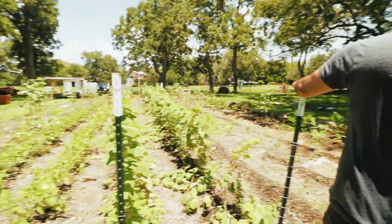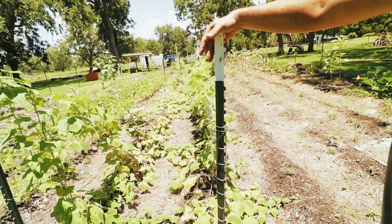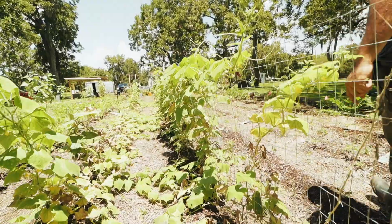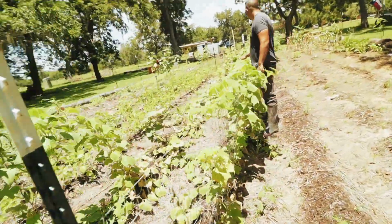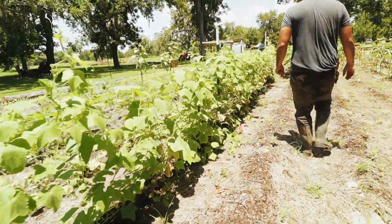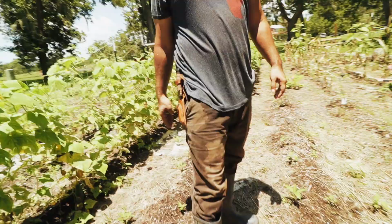But this one I tried with, as you can see, just this fencing material and the T-post, and I let it climb it. And this is strong and sturdy, so this one worked much, much better than the other one. It's got some weight on it. It doesn't really sag at all. It's got a little twist, but nothing too crazy. So these are growing really well. Really pleased with them.